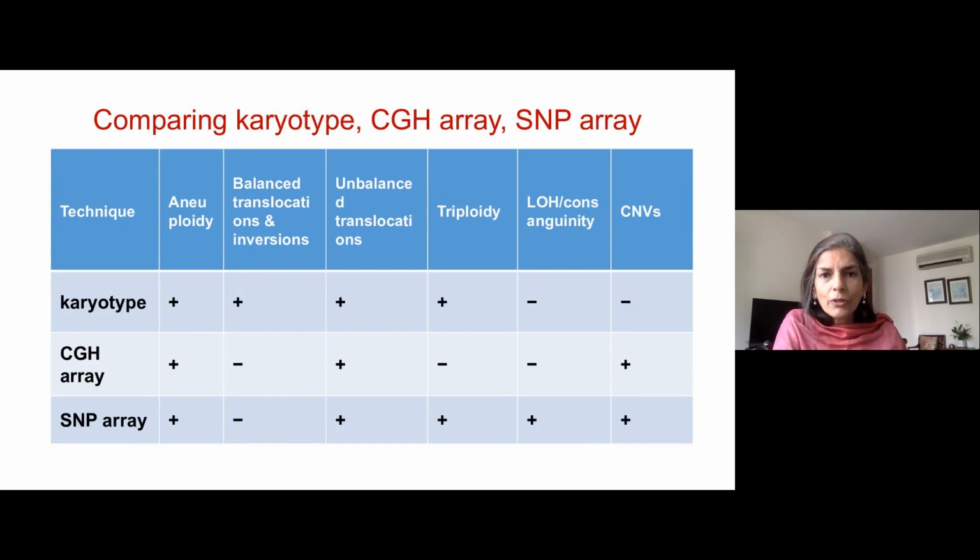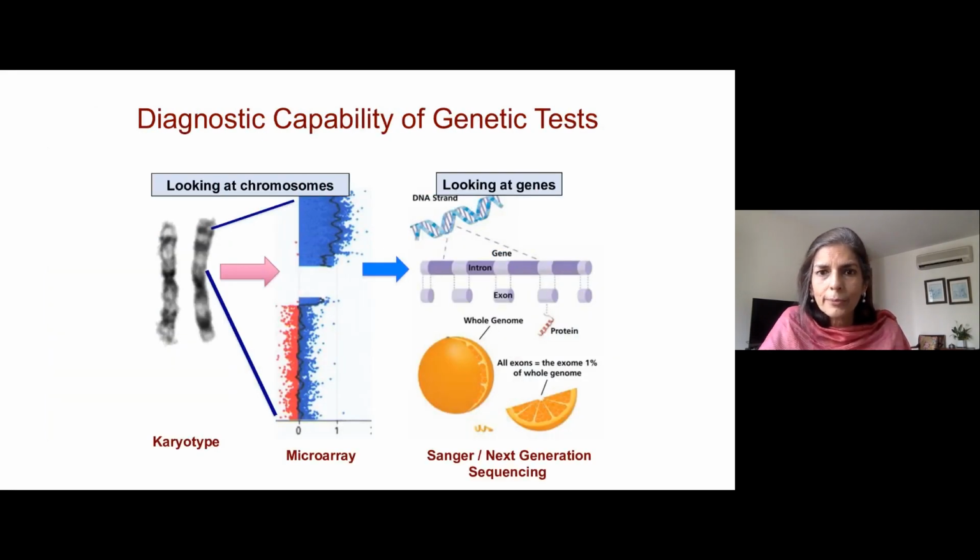So when we compare karyotype, the CGH array, and the SNP array, putting it very simply, all of them will pick up aneuploidy. Balanced translocations are only picked up by a karyotype. Unbalanced translocations, so they are big abnormalities, are picked up by all. Triploidy is picked up in a karyotype and it is picked up in a SNP array. It is not picked up in a pure CGH array. Large areas of loss of heterozygosity are only picked up in a SNP array, but that should not worry you in prenatal diagnosis. And copy number variations, which are small microdeletions and duplications, are picked up in a CGH array and a SNP array. I hope I'm clear here.